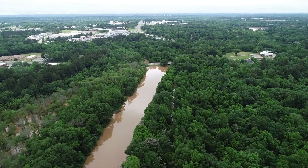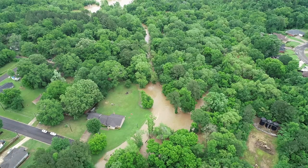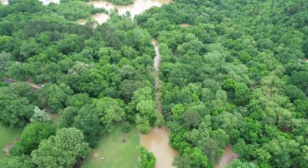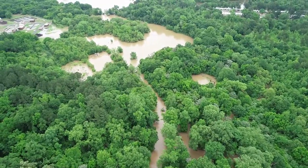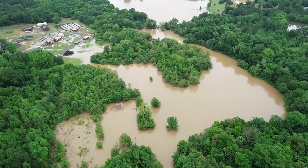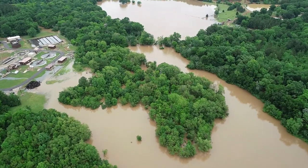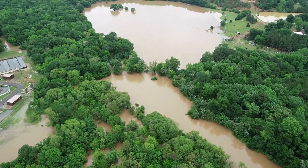As we begin this next section of video here, we are picking up just on the other side of Pentecost. That's Roberts on the left, and we're headed north past the wastewater treatment plant, which is on your left, and towards Lakewood Apartments, which are on the right there. There's a bunch of farmland in between, and you can see that farmland is completely inundated here. We've got hundreds of acres of fields and pasture land that are underwater.